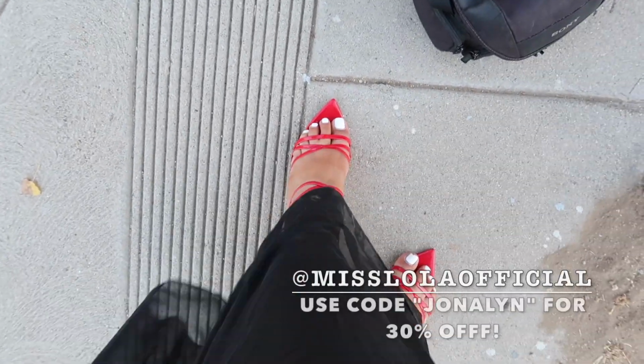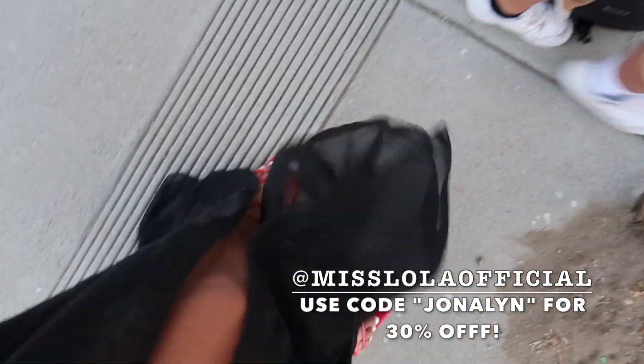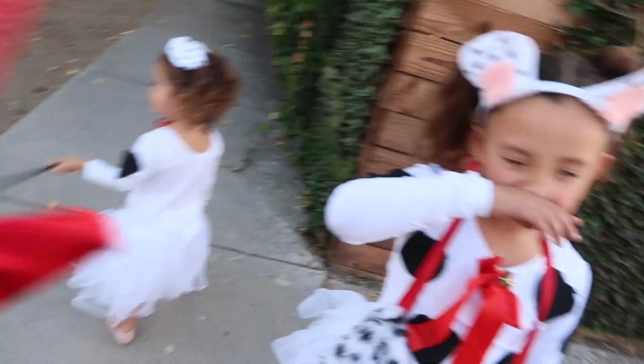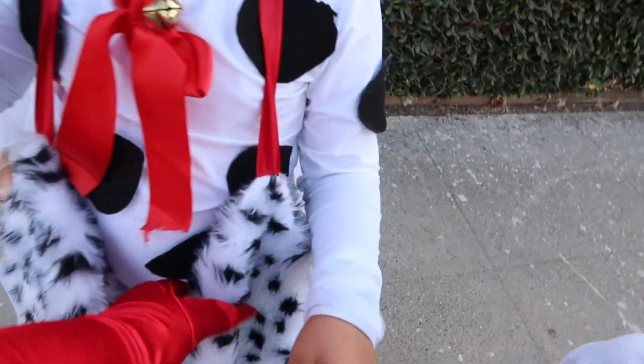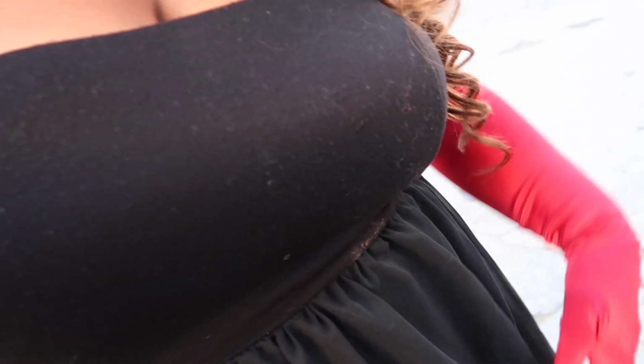And then I'm wearing these red pointy shoes from Lola's. Use code Jonalyn to get 30% off. And then I just have these red gloves, and then I have this little Bolero shrug, and then I have this dress from Fashion Nova. But yeah, guys, I like how they came out.